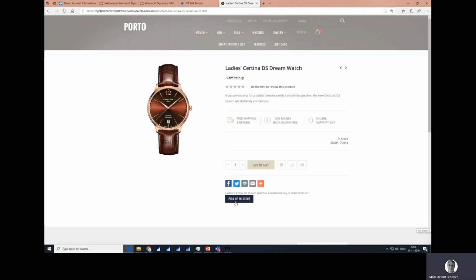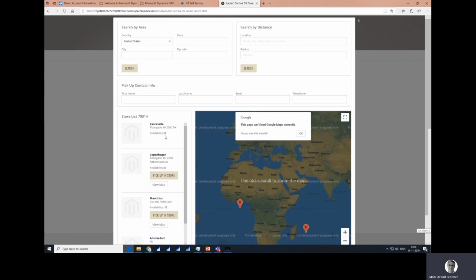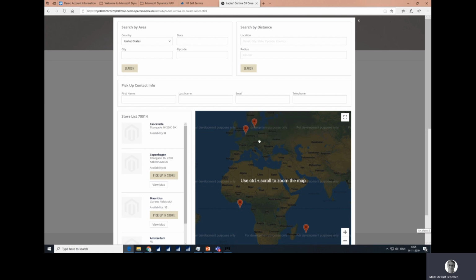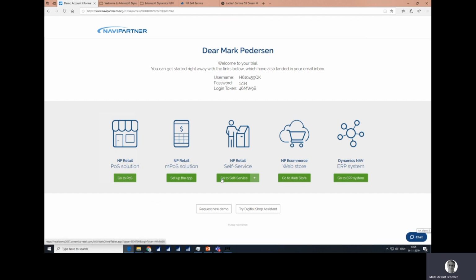and I could select, for example, pick up in the shop instead of doing the classical check out, and then it will be able to show me which shops have it available. You can see Copenhagen has 5 of them, and the Mauritian one has 10 of them, and then you can push in the order as a click and collect, and then it will pop up in the POS itself that Mark Peterson is coming and collecting an item. You confirm that click and collect to the customer, and then he can go. Of course, you can check out as a normal website checkout, and it will turn up in the back end. So that's website, fully integrated items and so on.